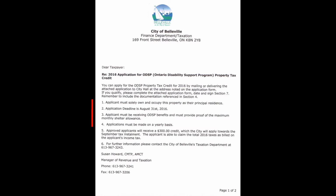Continuing with the letter, bullet 1, applicant must solely own and occupy this property as their principal residence. Bullet 2, the application deadline is August 31st, 2016. Bullet 3, the applicant must be receiving ODSP benefits and must provide proof of the maximum monthly shelter allowance. 4, applications must be made on a yearly basis. So even though I applied in 2015, I have to apply again this year.